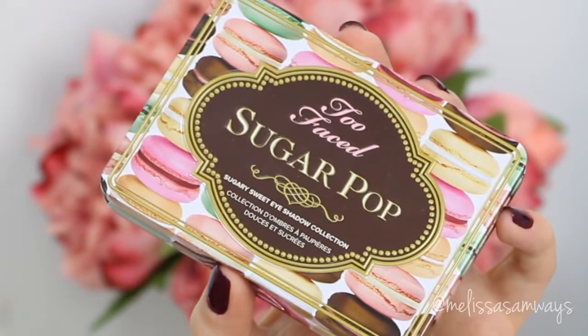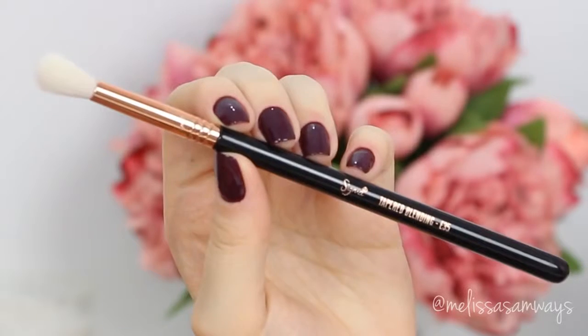Now I'm gonna use this super cute palette, the Sugar Pop palette by Too Faced. I'm gonna use this color called Blackberry. It's this brownish purple color, with this fluffy brush.